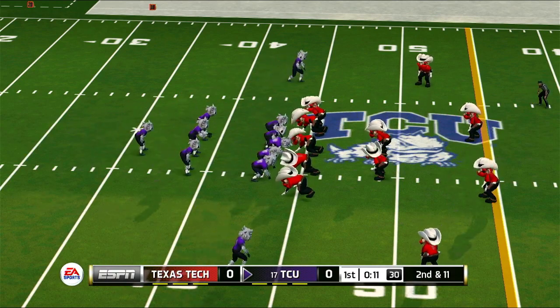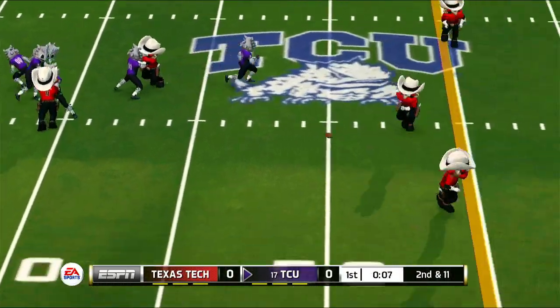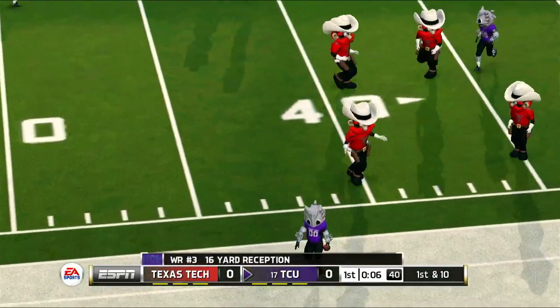Seven's a Mike. Mike seven. Run! Pass. Makes the grab and steps out right away.